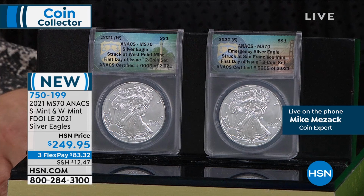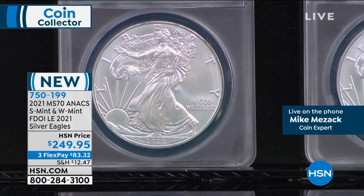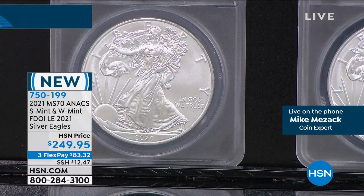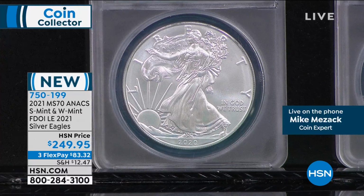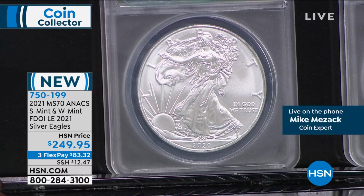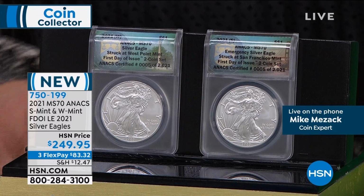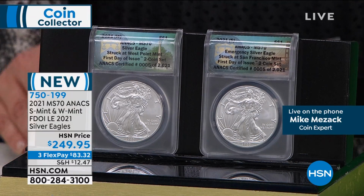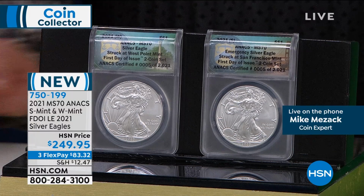When this first came out, and we knew this until about 2 weeks ago, there was only the West Point minted coin. The coin that you see over there. The coin that was our today's special that we sold. The HSN price on that was $139, just for the West Point minted coin. We sold 13,500. They're gone at $139 HSN price.